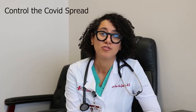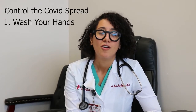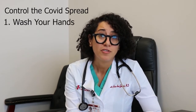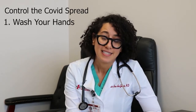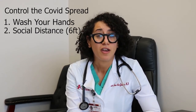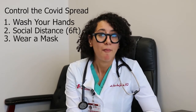In terms of basic transmission control for coronavirus, there are things that you can do to help control the spread of COVID-19. Number one is hand washing. Washing your hands with soap and water is one of the best ways to clean your hands. If soap and water is not available, you can use sanitizer with at least 60% alcohol. The second thing that you can do is social distance. So maintaining a distance of at least 6 feet apart from you and another person will help also curb the spread.